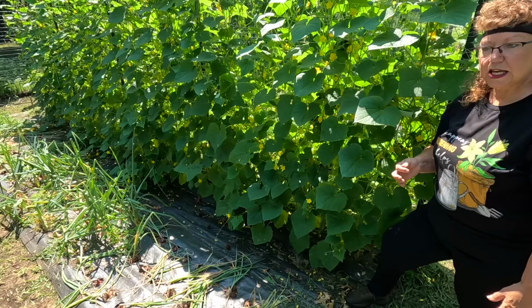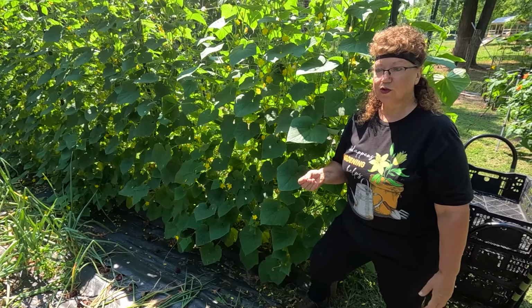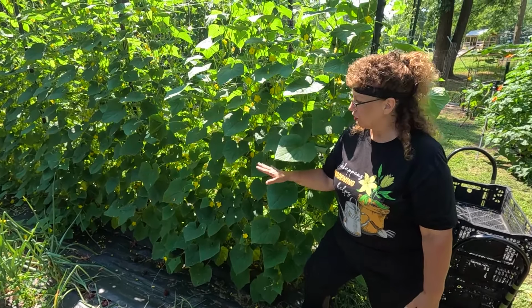A lot of times in this heat, the cucumbers, the tomatoes and peppers especially drop their flowers and then they don't produce until the night temperature comes down. So right now the cucumbers and tomatoes are doing great. They still have lots of flowers on them. We have lots of cucumbers.